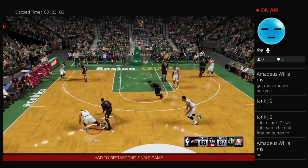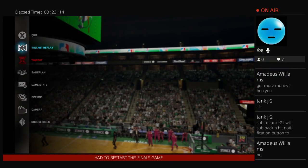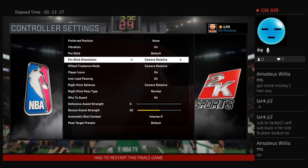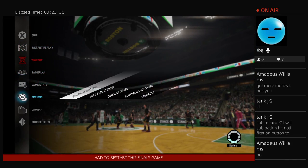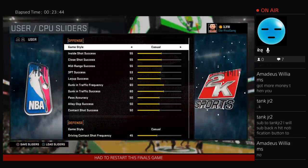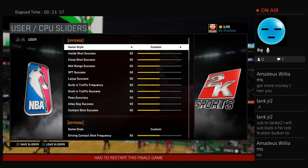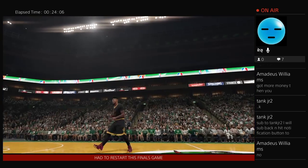Thomas with the ball, guarded now by Irving. Irving with the steal, and Irving with a clear path to the hoop. That is good. Points for Shumpert. And breaking down some numbers here, the hustle stats for the Cavaliers.